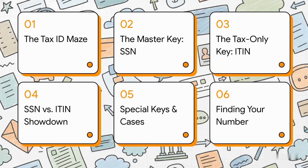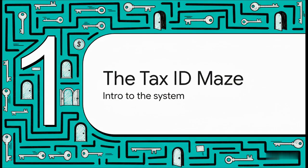All right, here's our game plan. First, we're going to navigate what I like to call the tax ID maze. Then, we'll dive deep into the Social Security Number, or SSN, and its counterpart, the ITIN. After a little head-to-head showdown, we'll cover some special cases and then wrap it all up. Sound good? Let's go.